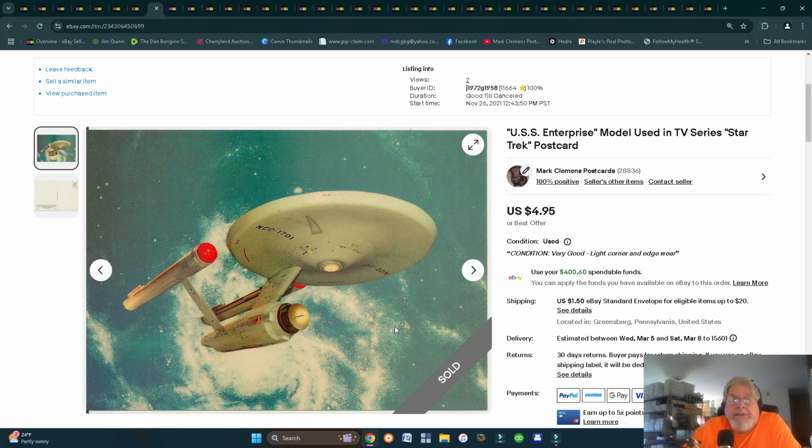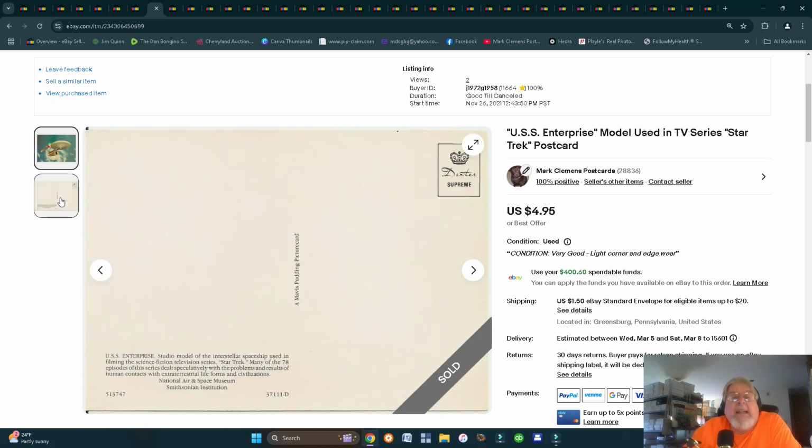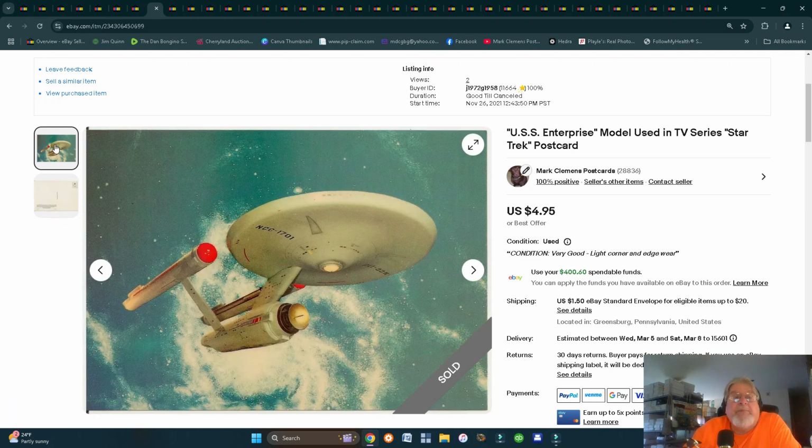Here's something also that probably everybody recognizes. It is the Starship Enterprise from the TV series Star Trek. This card is actually of the model that they used in the TV series. There wasn't an actual Starship Enterprise, and I'm sorry if I'm breaking somebody's heart by saying that, but it was just a model, and this is a view of the model used. Again, it was a continental size postcard, and it was not posted. And that one I had listed for $4.95. I took an offer of $4.